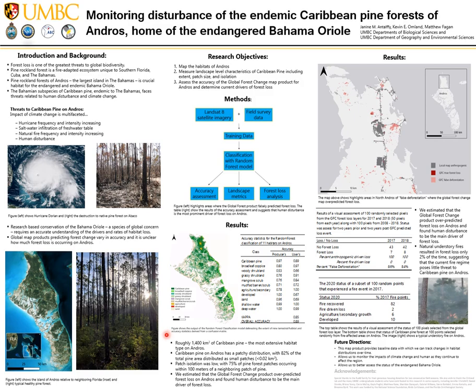So having patches smaller than that might not be the best news, but we did find that most of the patches, about 75%, were quite close to another patch of pine, within 100 meters. This may compensate by allowing birds to move more easily among multiple patches, and thereby have access to more resources among those patches. But there are, however, quite a few very large patches that could potentially sustain a sizable number of orioles. Okay.